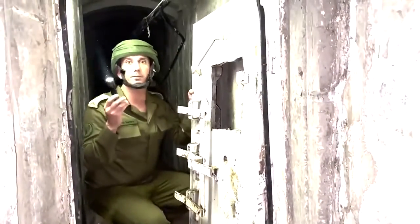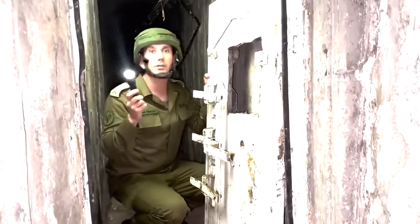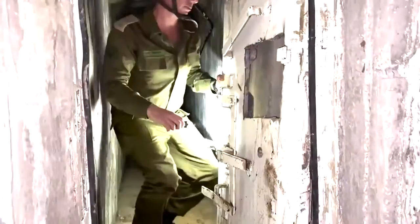And all this mechanism above us is a hospital. Above us, patients, wounded, doctors, all being a human shield for this tunnel system here at Shifa Hospital.